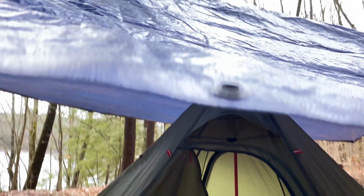There's the sun coming out a little bit. So now that our stealth campsite is set up, in the words of Camping with Steve, it's time for step two. That was kind of cool. All right, guys, if you got them, crack them open. Cheers.